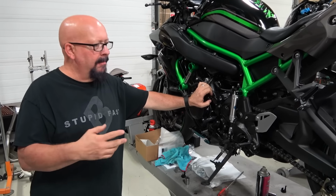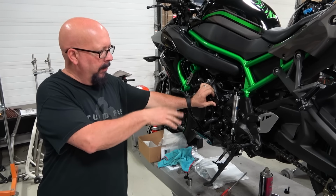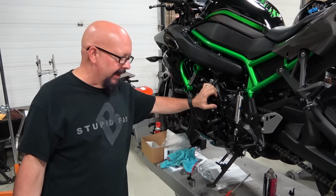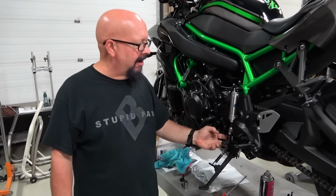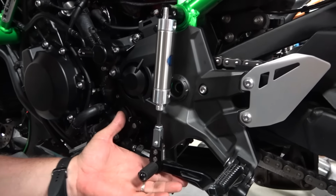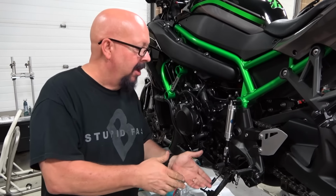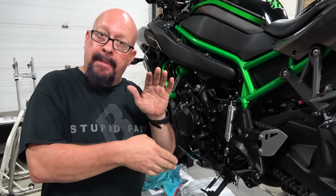Hey guys, when Dan was here we mentioned a little bit that we were rigging up an air shifter here. So what's an air shifter? What's the advantage? Well, on this particular bike, it already has an electric shifter or quick shifter, which means you don't have to back off the gas or touch the clutch. You lift up and the bike will shift.